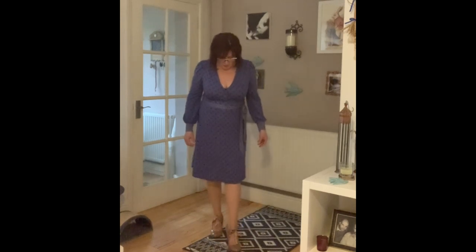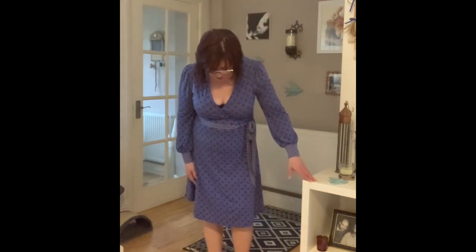The shoes are by Faith, I believe. So that's the shoe there and the heels. Really nice, very comfortable, actually. I couldn't walk anywhere in them, but I could walk around in them quite okay. So there we are. I've shopped my wardrobe. I found some really nice little outfits.